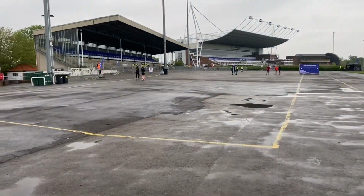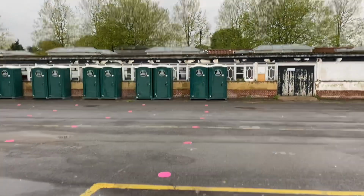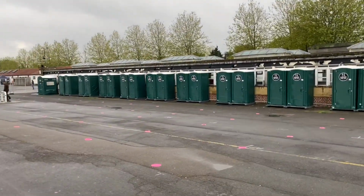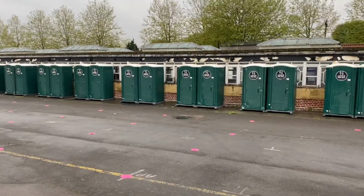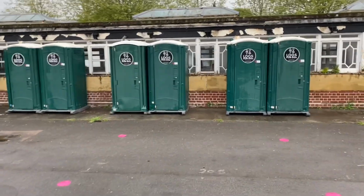I've picked a really good venue here. It's massive, lots of space. There's quite a few toilets. So I think, if anything, this is the transmission danger zone, isn't it, toilets? But I think with all the sanitizer that's around, you should be all right.